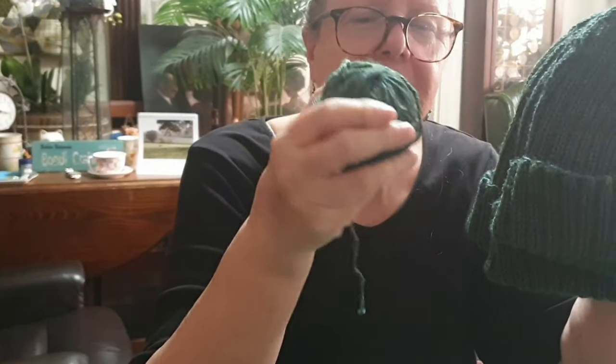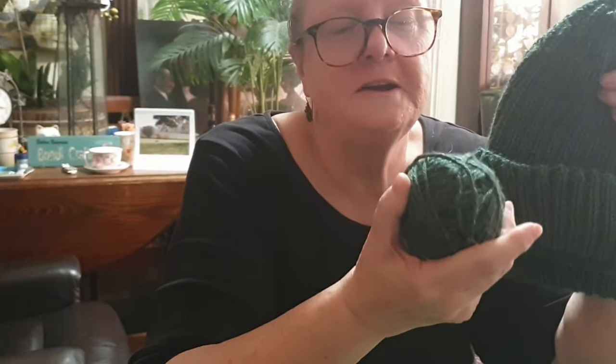I was going to make another one with this leftover from this ball, and I decided to use mohair with it. But when I cast it on, it was extremely big. So I scrapped that idea and left it at three. They'll be very nice gifts. I'm very happy.